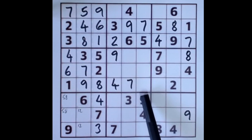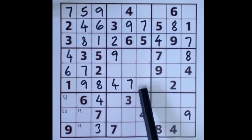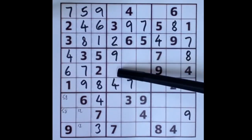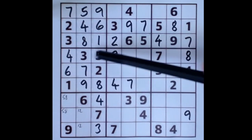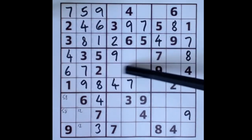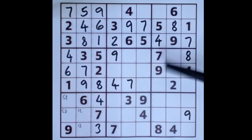4, 5. 5, that's going to help us, I think. Right, so this 5 is blocking this column here. 5 is blocking this row. So 5 has to appear here or here, right? So when it does, it's going to block here. So this 5 blocks this square. The 5 pair that we don't know yet is going to block here. And this 5 is going to block down here. So blocked across, and down there. So that's a 5 here.